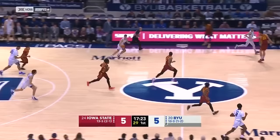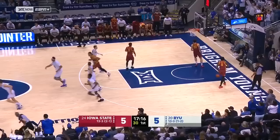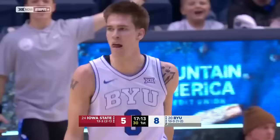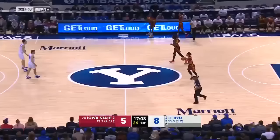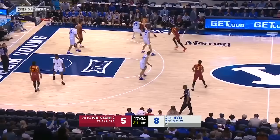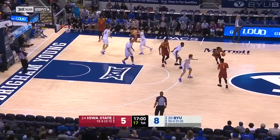Lipsey unable to finish. Here comes BYU wanting to push the tempo. Hall clears it. Waterman, two in a row. And that's what T.J. Osterberger was concerned about. They will push the Cyclones in transition, Sean. But they want to be careful of quick shots. And that last possession was quick. That allowed BYU to get out and run.